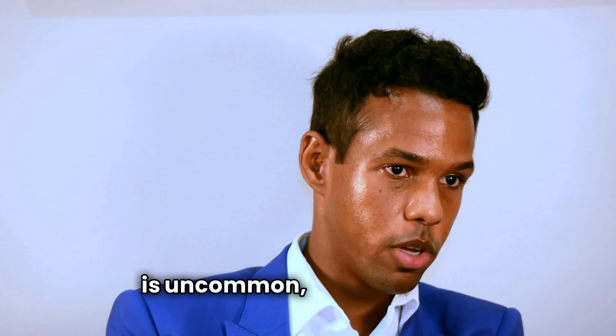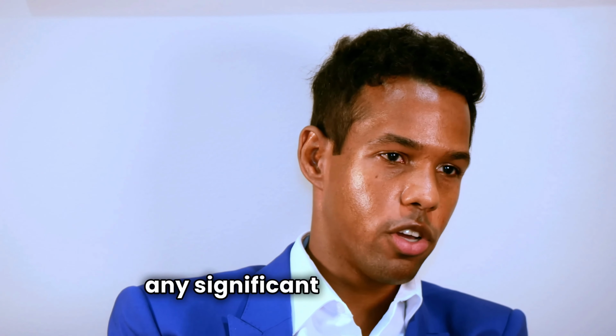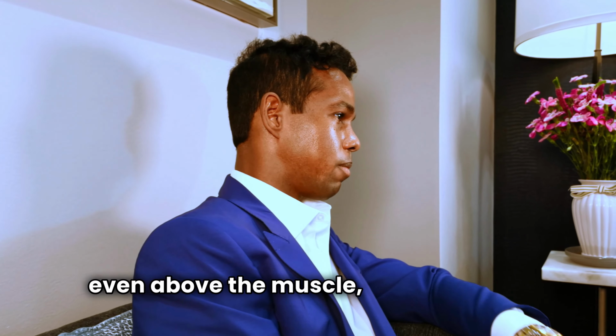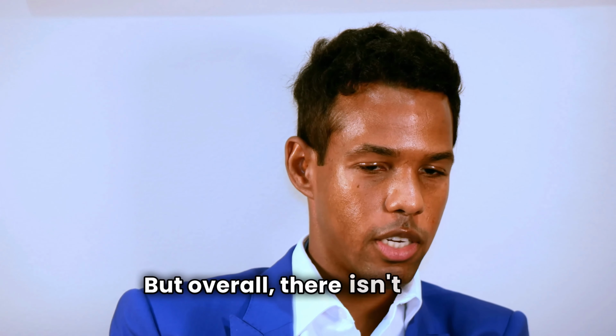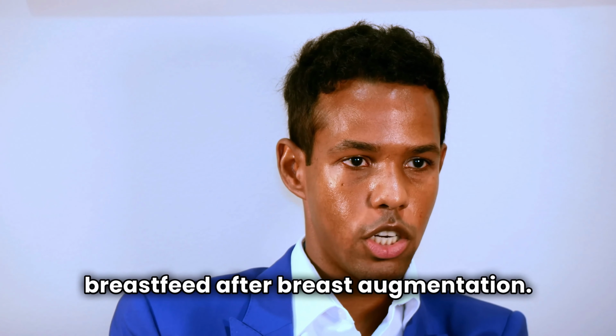are at risk are those who have any change in the sensation to their nipples, which is uncommon, but that could affect breastfeeding. If we have any significant disruption of breast tissue, so if an implant is placed through a cut around the nipple, or sometimes even above the muscle, depending on how much trauma there is to your breast tissue, you could see a slightly higher chance of not being able to breastfeed. But overall, there isn't a very significant impact on ability to breastfeed after breast augmentation.